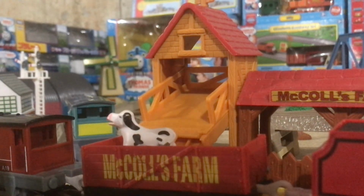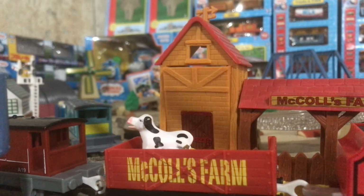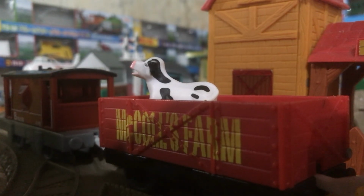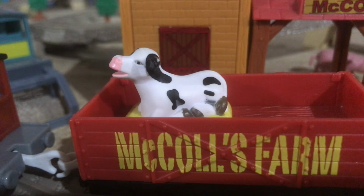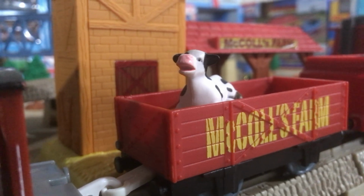Cow right into the troublesome truck itself, despite the fact this troublesome truck is lacking a troublesome face, but I digress. The McColl's Farm building itself, I'd say it's a good destination piece for being able to load and unload stuff, because you can put any cargo piece in there as long as it fits, like those barrels or those little packets of flour and sugar that TRACKMASTER released later on in the Fisher-Price era.